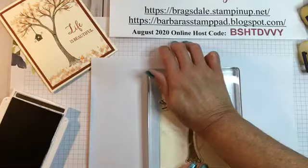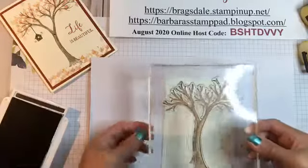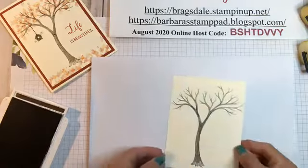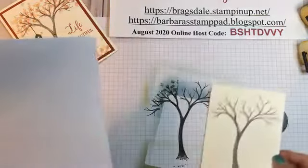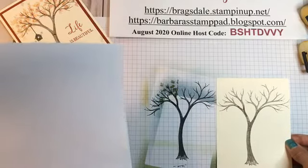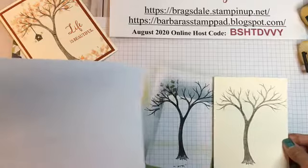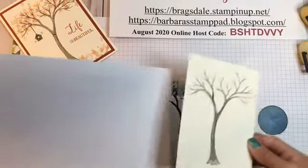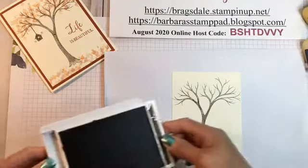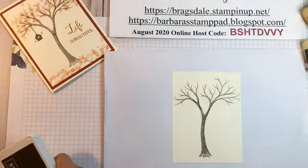So there was still ink that was on my stamp. And all I'm doing is transferring the rest of that ink back to my paper. And I have a duplicate image, just one's darker than the other. So depending on what kind of a tree you want, as far as the darkness, you can use full strength or you can use the stamp off technique part of that. And I'm actually done with Early Espresso for there.